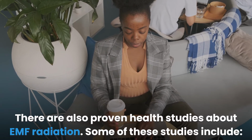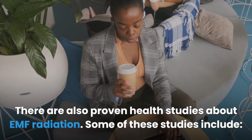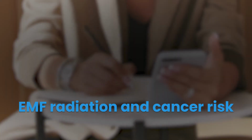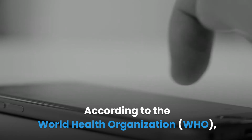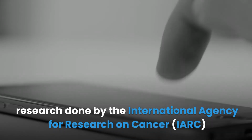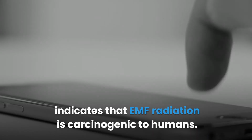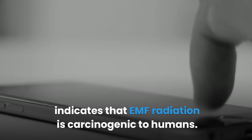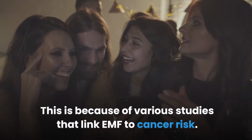There are also proven health studies about EMF radiation. Some of these studies include EMF radiation and cancer risk. According to the World Health Organization, WHO, research done by the International Agency for Research on Cancer, IARC, indicates that EMF radiation is carcinogenic to humans. This is because of various studies that link EMF to cancer risk.